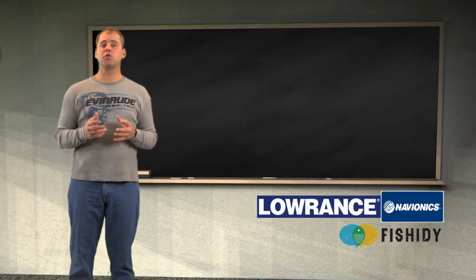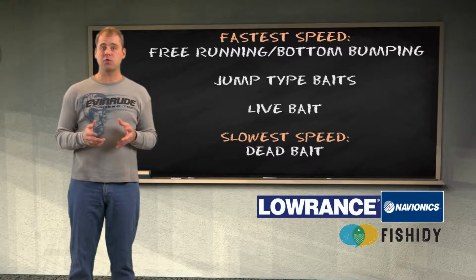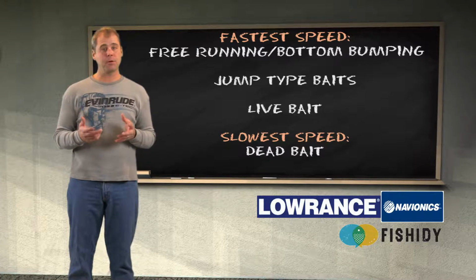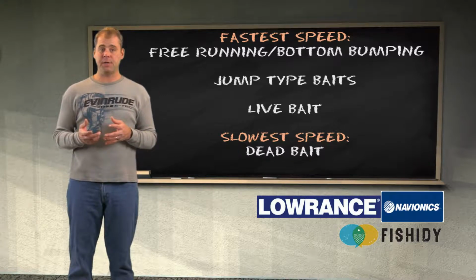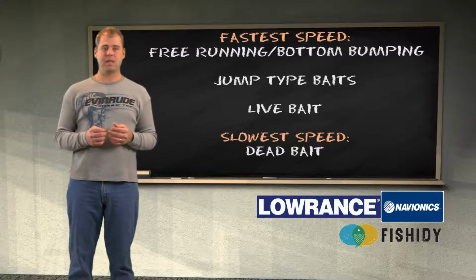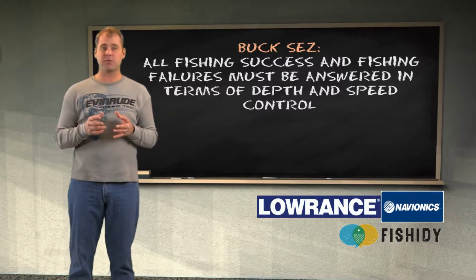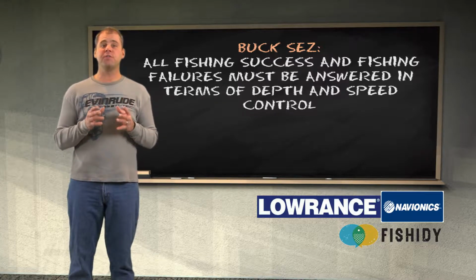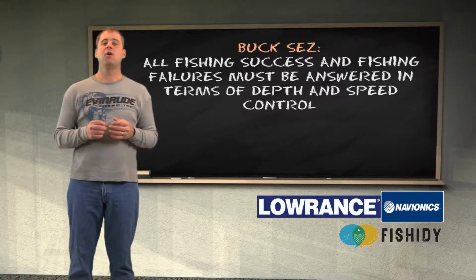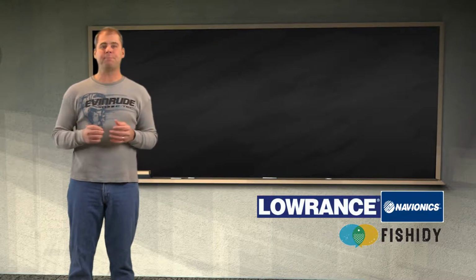Let's take a look at these groups of lures in terms of speed. The group of lures with the fastest speed control would be free swimming, bottom bumping lures, then jump type baits, then live bait, and the slowest speed would be dead bait. As Buck Perry says, all fishing success and all fishing failures must be answered in terms of depth and speed control. When you're underwater fishing, you need to know what you are trying to accomplish, then choose the right lure that will let you work the depth and speed you want.